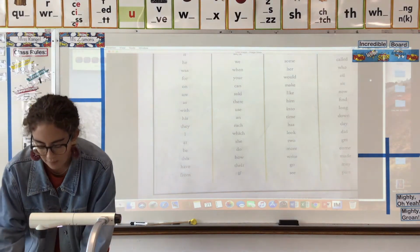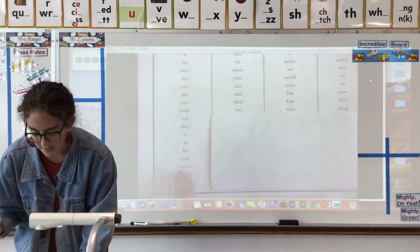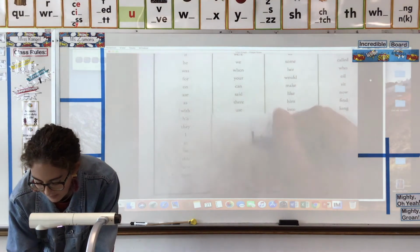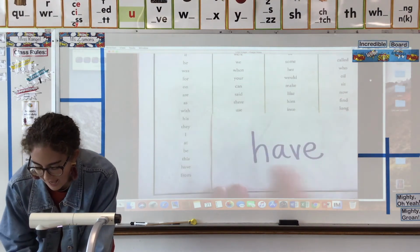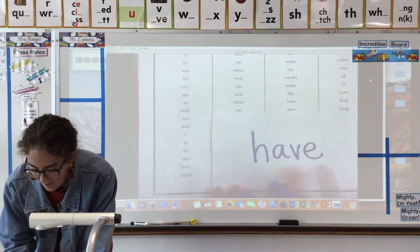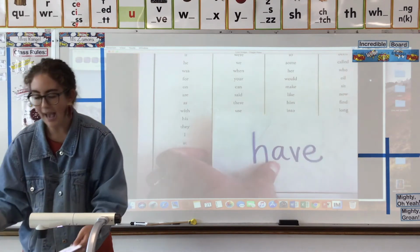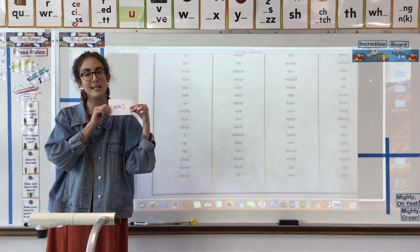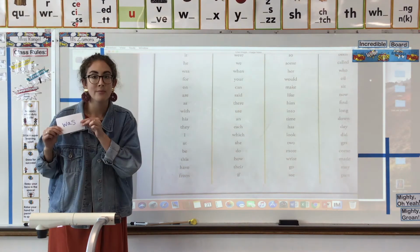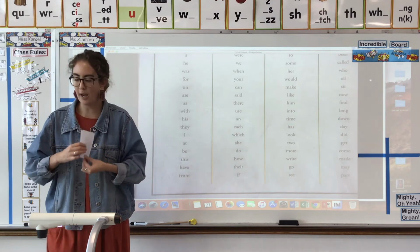So I'm going to take out a brand new one. I'm going to look right at the word and copy it down. H-A-V-E. Have. Okay, I am now going to add have to my pile of Fry words that I need to practice. And I'm going to hold on to these. And now I'm going to keep going to see what next word I need to practice.